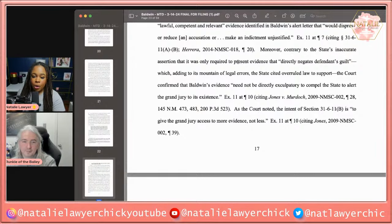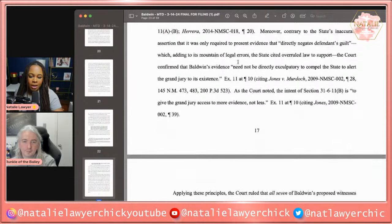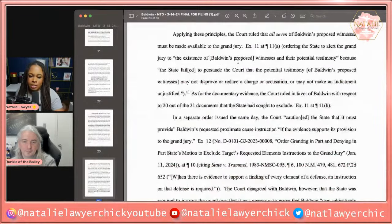The court confirmed that Baldwin's evidence need not be directly exculpatory to compel the state to alert the grand jury to its existence. As the court noted, the intent of Section 31-6-11B is to give the grand jury access to more evidence, not less. Applying these principles, the court ruled all seven of Baldwin's proposed witnesses must be made available to the grand jury, ordering the state to alert the grand jury to the existence of Baldwin's proposed witnesses and their potential testimony because the state failed to persuade the court that the potential testimony may not disprove or reduce a charge or accusation or may not make an indictment unjustified.